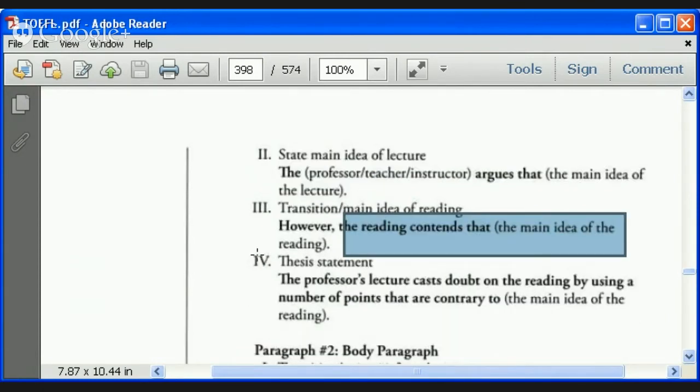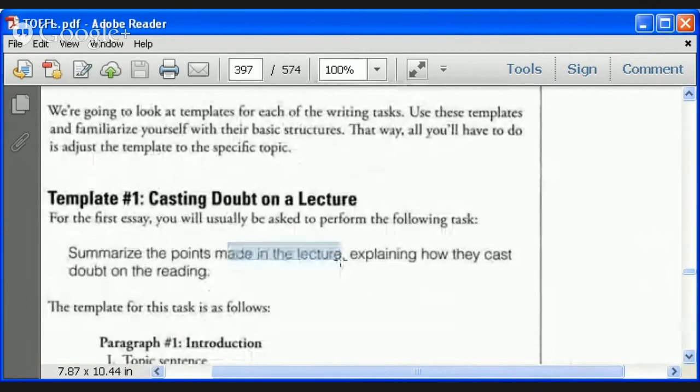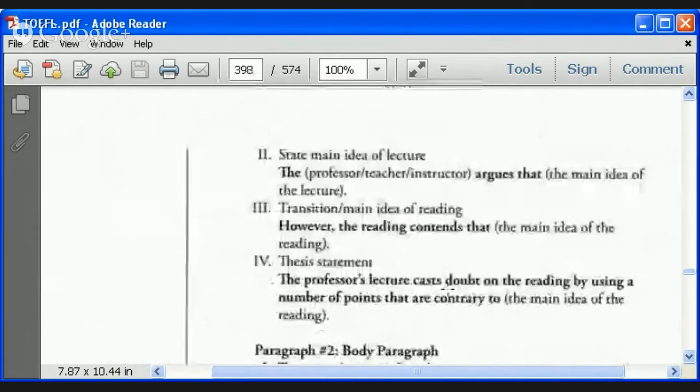Okay. So focus is on the lecture. How does it relate to the reading? All right. I'm simply following the question. Points made in the lecture. How does that relate to the reading? And then last of all, I'm going to make my thesis statement. I'm not going to get into any specific information. That's going to be in the body paragraphs, in the supporting paragraphs. Now, this is basic, useful English, even if you're not interested in TOEFL. This is how you form a simple essay.